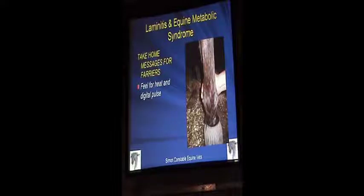A few take-home messages for you now, really. And again, this is what I was saying before about how you can be a bit more proactive. I don't know if it happens at college or what, but you seem to be indoctrinated into thinking that you're not allowed to make a diagnosis. I know you're not supposed to diagnose, but you've got a pretty good idea. Most of you do anyway. And a lot of the time a farrier rings me up and says, I've got this case and I'm convinced it's this or I'm convinced it's that. And you can be doing a lot of this.